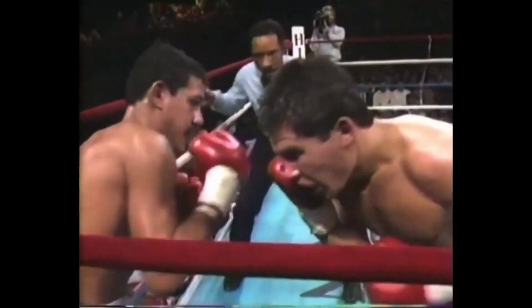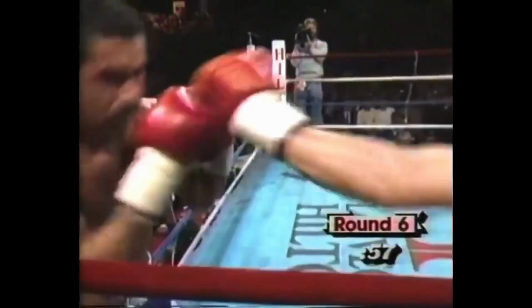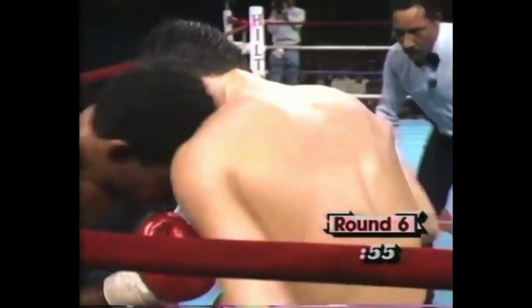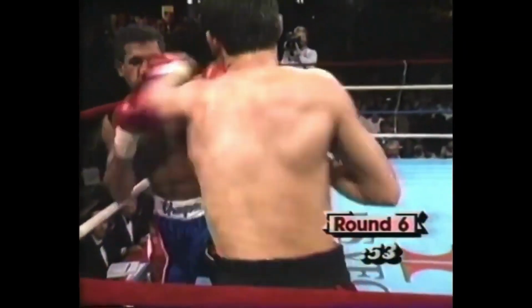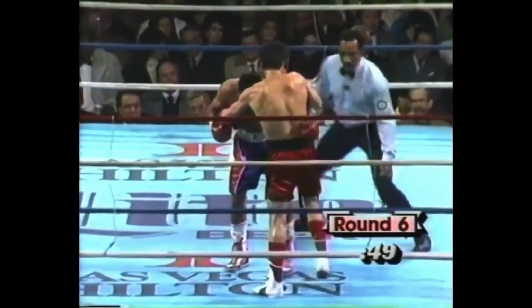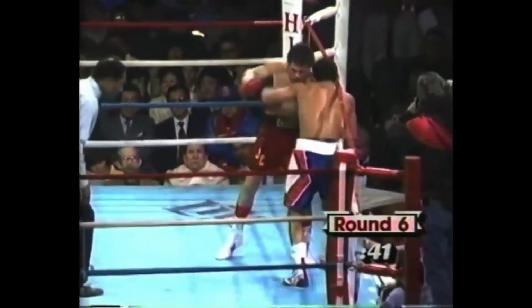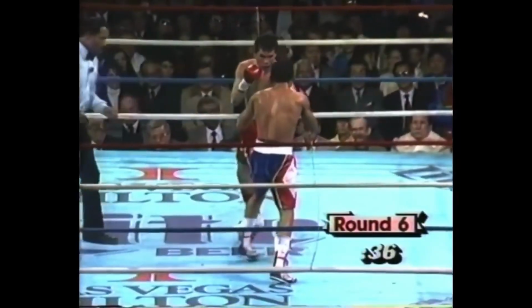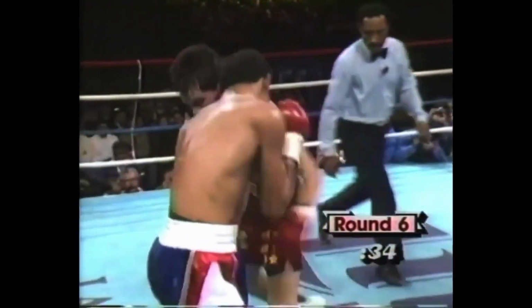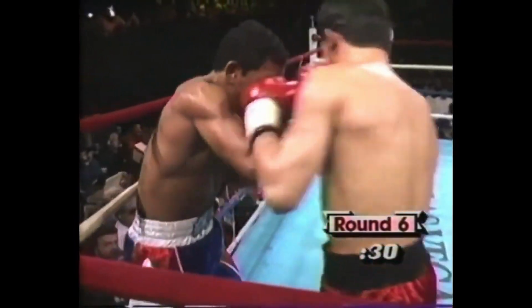This is dangerous for both fighters here because they're both wheeling away. Chavez again, everything in combination, and again a little bit of a headbutt. Chavez has really turned this into a street fight. But a beautiful street fight that is. Look at the way he doubles up the hook, triples up his hook. Always finishes to the body.